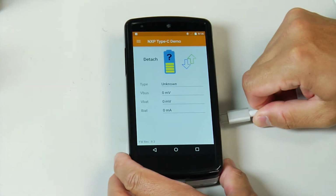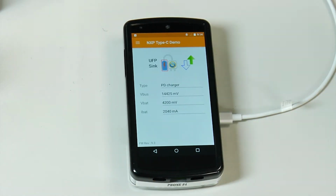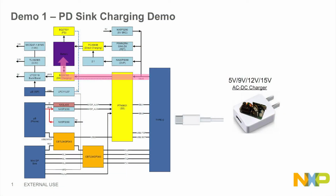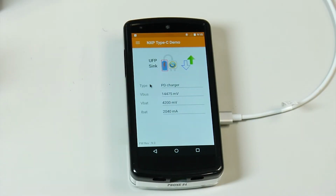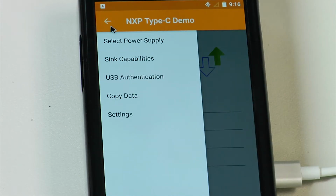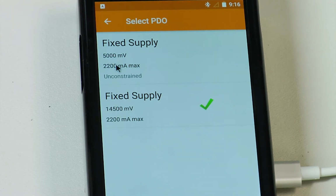When I plug this into the phone, charger connected. You'll see the charger being connected. From the phone here, you can see that it shows this is a PD charger being plugged in, and the V-bus is charging at 14.5 volts. And of course, for a PD charger, you can select different power supplies. From here, you can see that we can charge at 5 volt or at 14.5 volt.